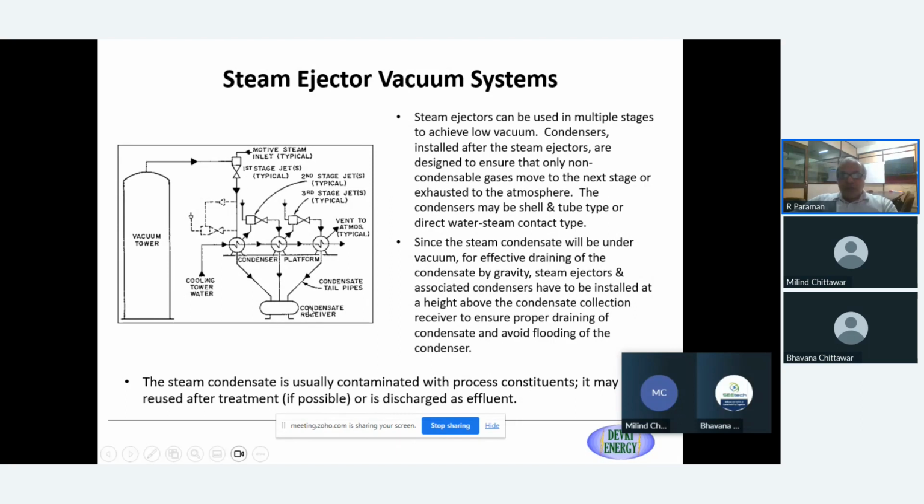So because the condensate which is collected in the condenser is at the same vacuum level, this condensate will go down only by gravity. Now to ensure that it goes down by gravity, you have to ensure that sufficient static head is available, which can overcome the atmospheric pressure from whatever is the vacuum pressure there. So approximately at least about 11 meters would be required, by which the condensate can flow down by gravity.